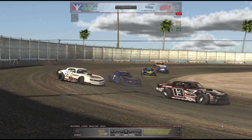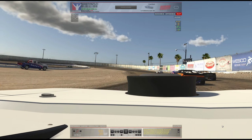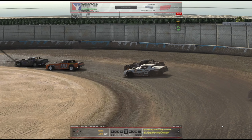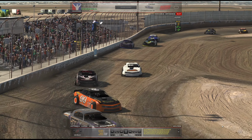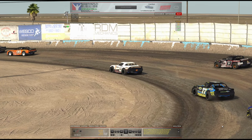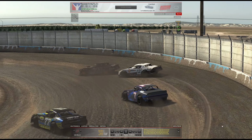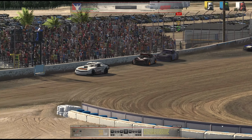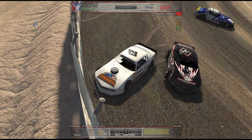The 23 and the 13 started going at it, and here it is from the inside of the 23 car. He rides the 13 up the track. They're side by side again. What a race. Now, this is where he really rides him up the track. That's just racing. 13 gets in front of him. There's where John got knocked out, and that's the last lap. 13 goes for retaliation.